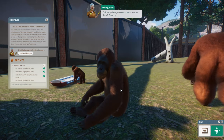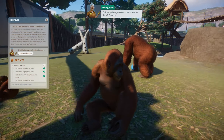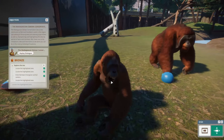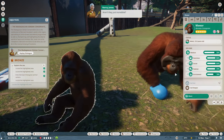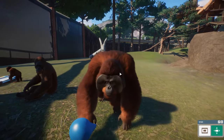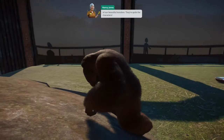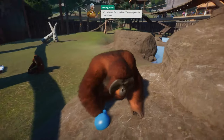Oh, why don't you take a better look at them? Open up their information panel and go into the animal camera. Aren't they just incredible? When you're ready, let's go and have a look-see at some of our beautiful bonobos. They're quite the characters.